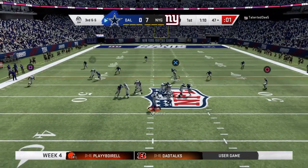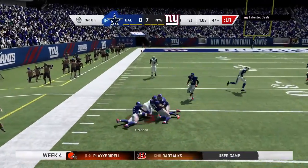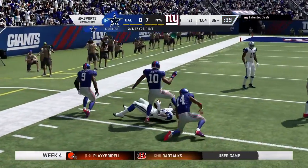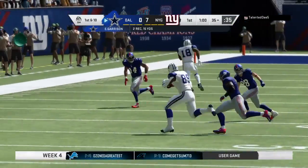They just do get the play off as he'll look to throw. And it's a short one here, complete to the tight end. And they're going to have another 1st down as the tackle's made at the Giants' 35.